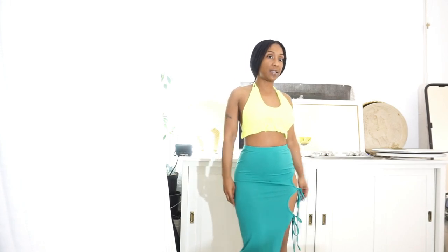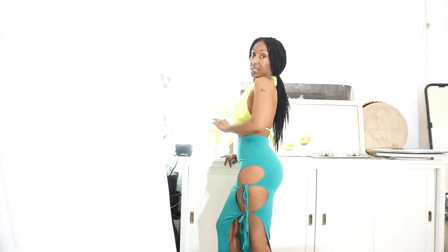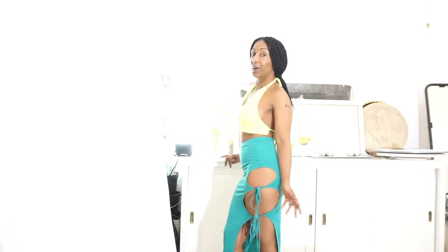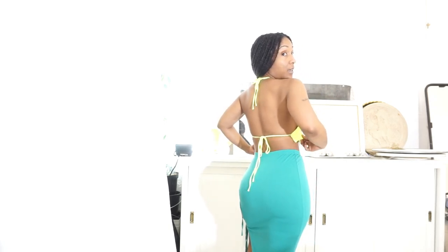By the way, guys, this is a part of the haul. I got this really adorable skirt. You guys can see it. Do you call this a split? What is it? A split? It's an opening. It's, I don't know. But it's cute. It's a color I don't really wear that much, so I thought, let me just get out of my comfort zone a bit. This is the back of the skirt.